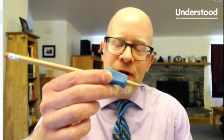Yep, sure. So in general, not always, but in general, low-tech tools are non-electronic in nature. So we're talking about things like, I have one here. So we're talking about things like a pencil grip, something like this, which might help kids with motor difficulties hold a writing utensil a little bit easier.